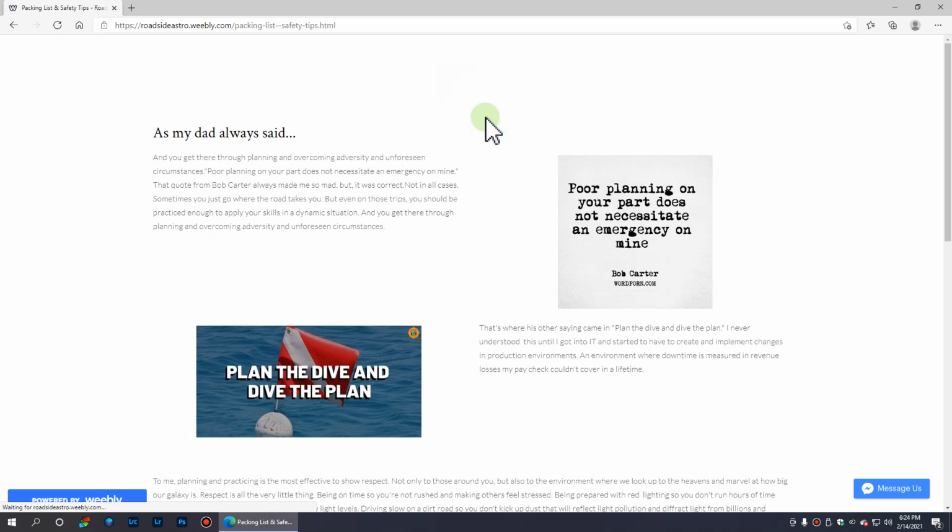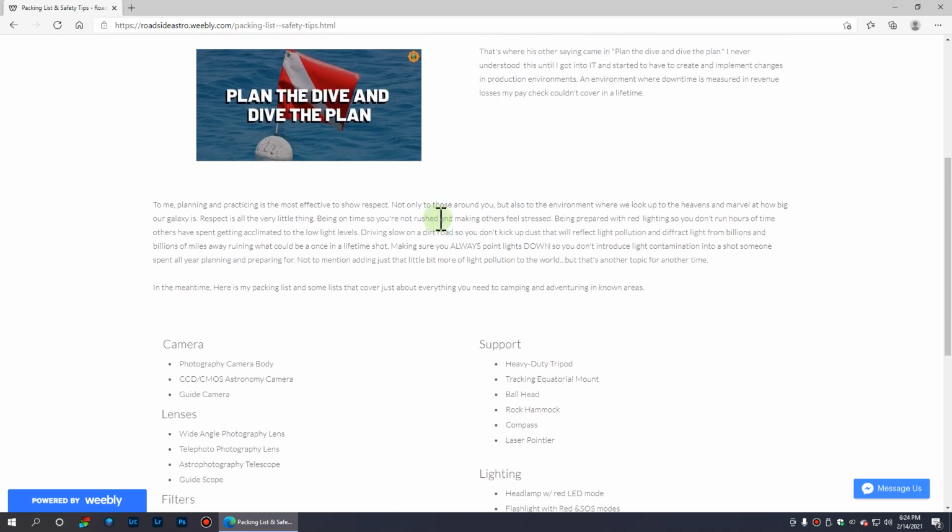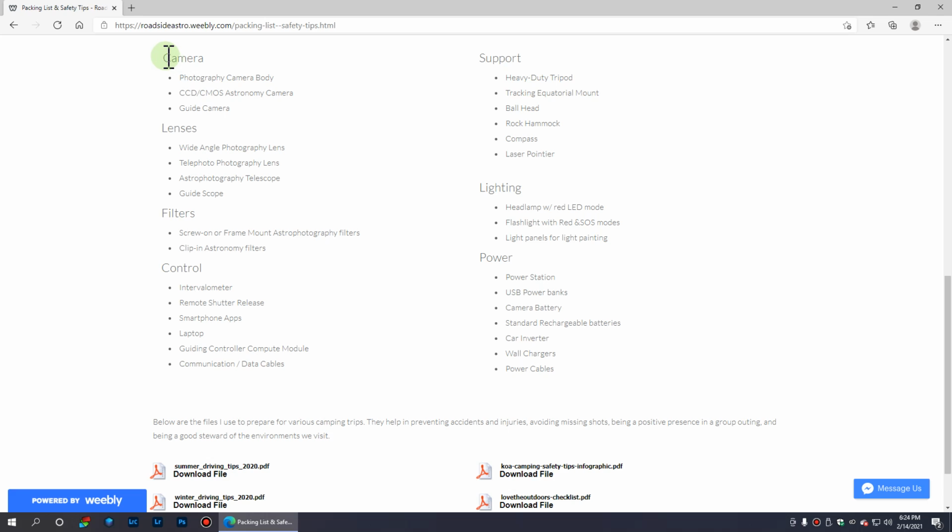I do want to show you these packing lists real quick. This is what I use for making sure that I do not leave things at home, and there's not going to be any grumpy situations like when I went from Dallas all the way to Hot Springs, Arkansas, and didn't bring either of my 2 tripods. So that's definitely a lesson hard learned. Always go through your checklists.